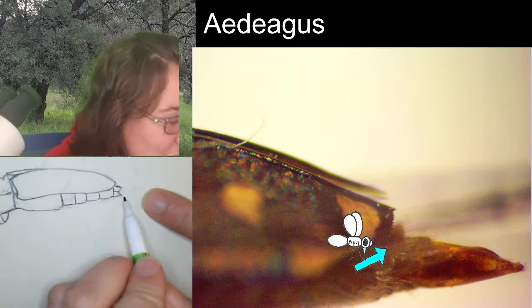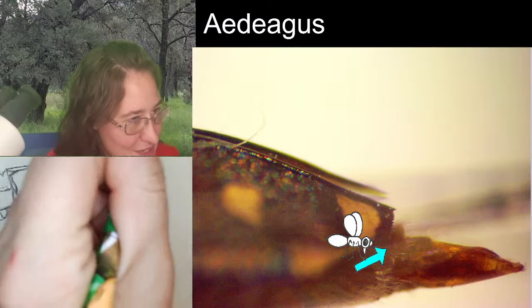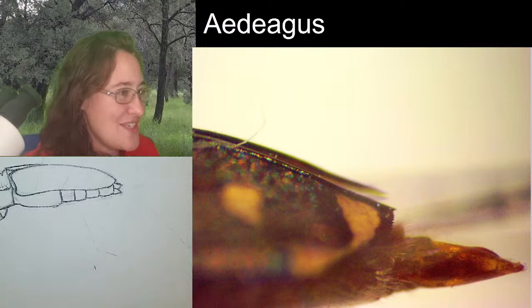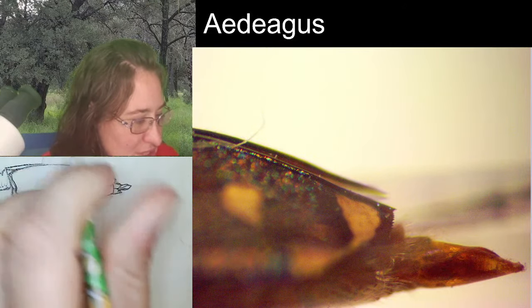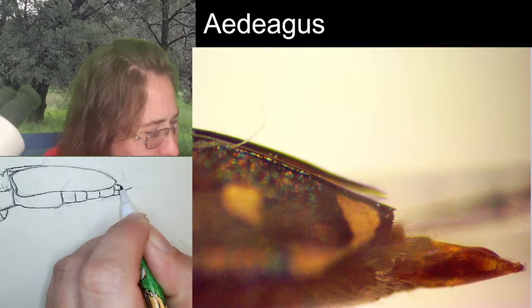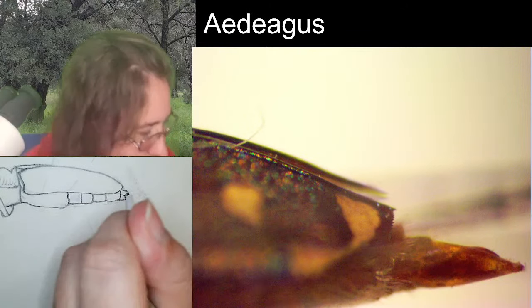Alrighty. And then right here at the very end, it gets kind of pokey back here, so I'm just going to kind of bring it around. It's kind of funny because it looks almost flower-like, where it looks like it's kind of opening up and then it's pointed here at the end. And it's longer than that, so I'm going to make it nice and long. That was bad. Okay.